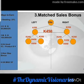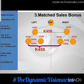Now, let me ask a question. How many people are in your team at this point? Can you count them? 1, 2, 3, 4, 5, 6. But how many people did you bring to the business? You are right. Only two. How about the other four? The company says two are on your left, two are on your right. So they're still in your team and you'll be paid as follows. Left and right, 250 kwacha. Left and right, 250 kwacha. To whose account? To your account.